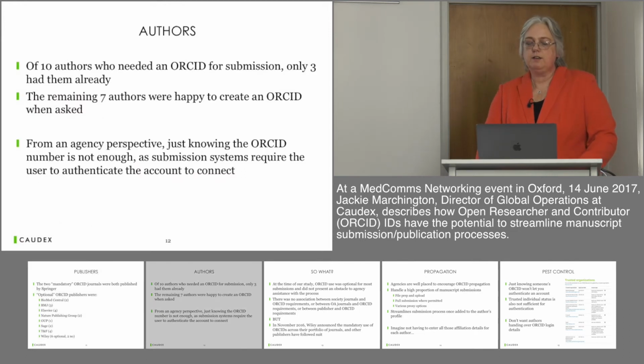With the authors, of the 10 authors who needed an ORCID for submission, only 3 already had them. The remaining 7 authors were happy enough to create an ORCID when we asked them to. We could talk them through the process, explain how easy it was. But from an agency perspective, just knowing the ID wasn't enough, because the submission systems require you to log on, when you enter your ORCID ID, to your account to authenticate the data transfer between the journal submission site and the ORCID account. So that was potentially problematic for journal submissions.